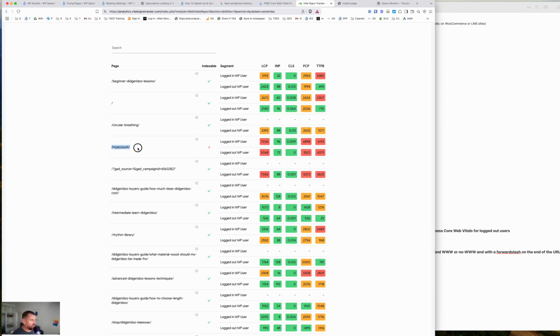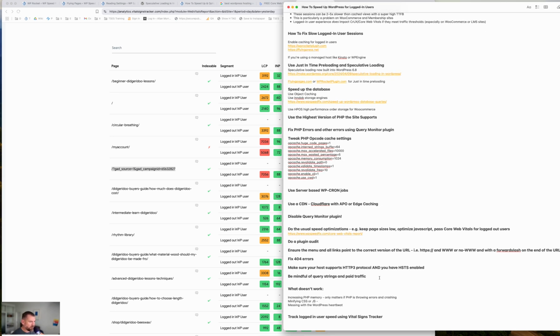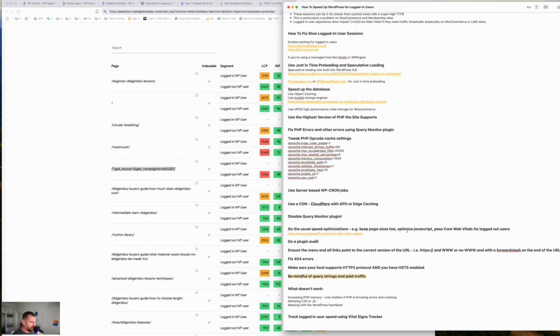There are some issues here, like the My Account page is slow. There's also an issue with query strings on paid traffic. So I think I have that in the notes here. Be mindful of query strings and paid traffic. So that also blows up the time to first byte. So query strings by default will bypass all caching. So you need to ignore whatever custom query strings you're using on your Google Ads traffic. So you can see that's a problem with this site here. So ad traffic was getting a 3.6 second time to first byte. So that's horrible speed for paid traffic. So that needs to be fixed.